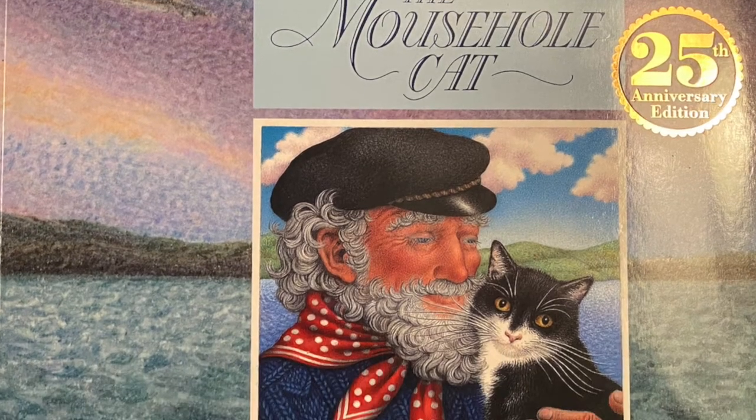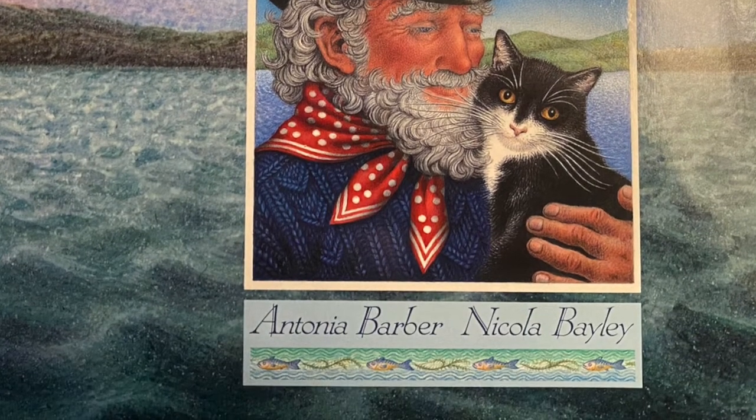I am going to read to you our story for this week. So each week for the next 5 weeks we're going to look at a different book, and this week we are looking at The Mousehole Cat, which is a story written by Antonia Barber and illustrated by Nicola Bayley. And you've heard the first part of it, but I'm going to read you the whole thing now.